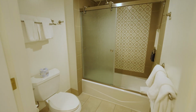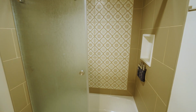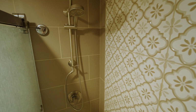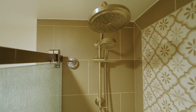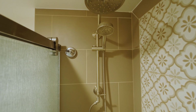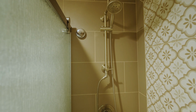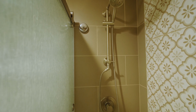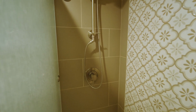Look how nice this is. I love this tile. It's brown and then the pattern. And it's a nice shower tub combo. And in this unit, you have not only one big shower head, but you also have an extendable one that you can use to rinse off your little ones when they're taking their bath, or you can use it yourself. It also has a clothesline in this shower tub combo to hang your wet things.